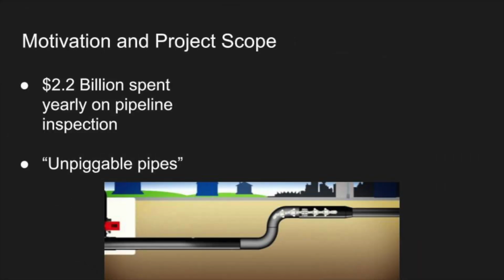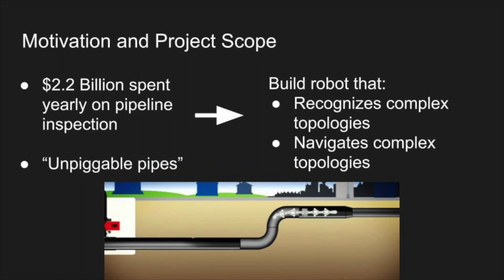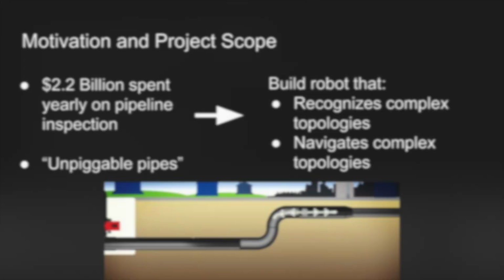With the motivation for our project being the large amount of money spent on pipeline inspection and the fact that some pipes just simply can't be pigged, the current project scope is to build a robot that can recognize different geometries in pipes and navigate those geometries successfully.